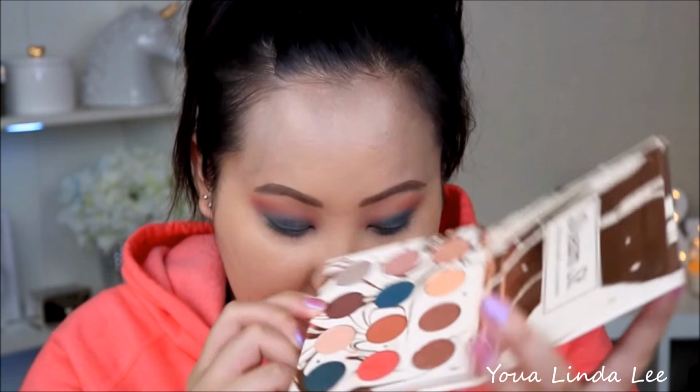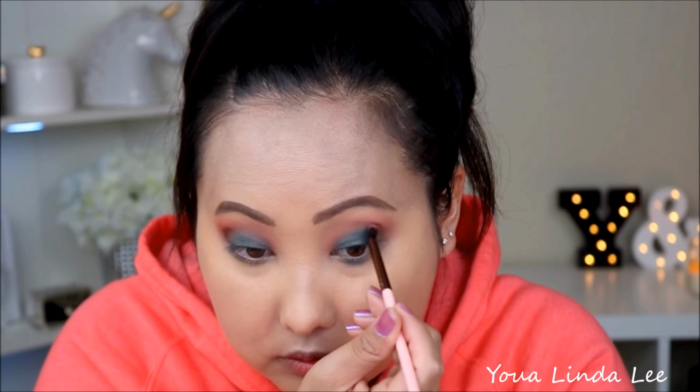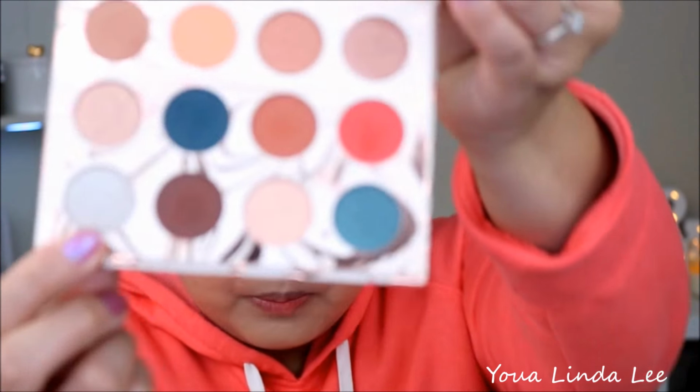All right, then I want to deepen up the sides with the shade Elfish, which is the deep matte brown in the palette. And then I'm gonna pick up a mini tapered brush from Luxie. Just do those corners. Guys, I don't know if you can see, but that blue shade has gone all over my eyes underneath.